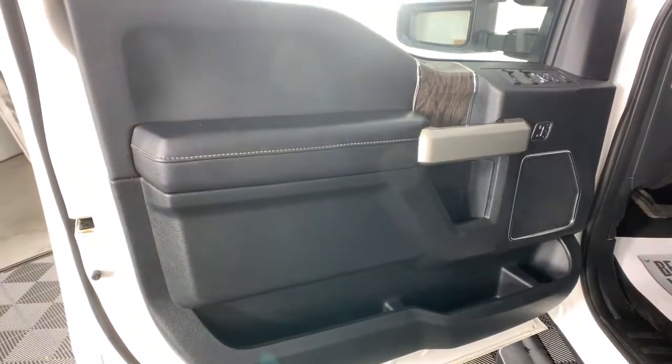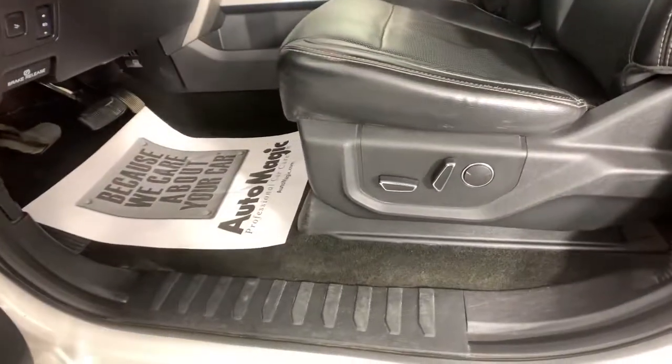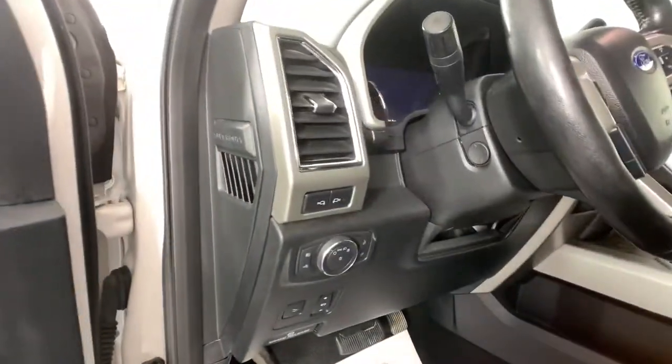bucket seats, four-wheel disc brakes, power steering. See how comfortable capable can feel when you get into this can-do Super Duty. Take it out for a test drive and see for yourself.